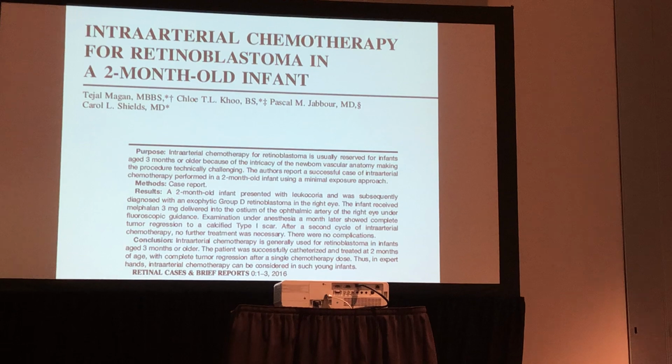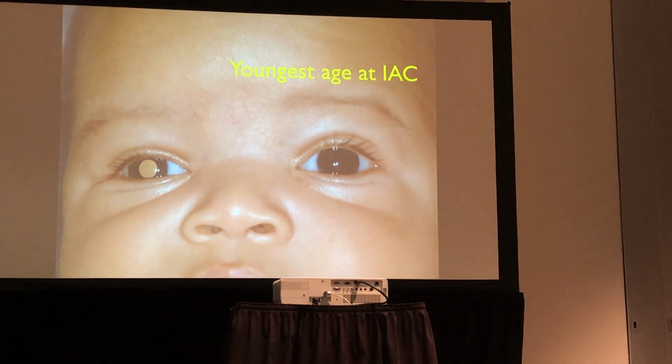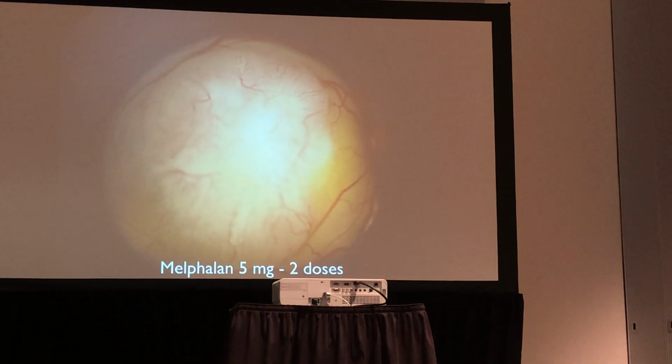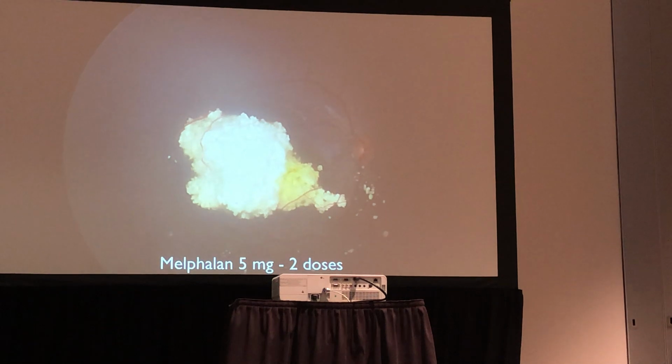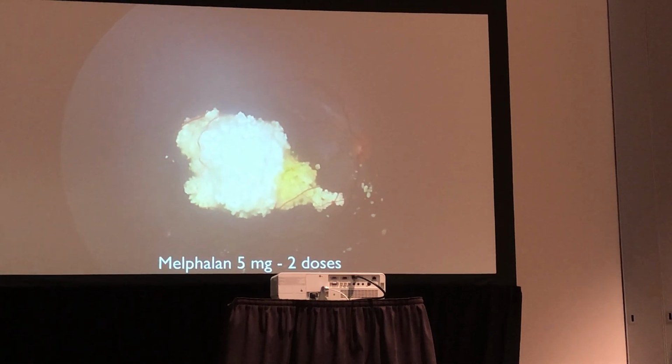But we have done IAC in this big 2-month-old. He was a big young boy, and he had this macular retinoblastoma. He got 2 doses of melphalan IAC, the tumor responded, and that was maybe 10 years ago with complete control.